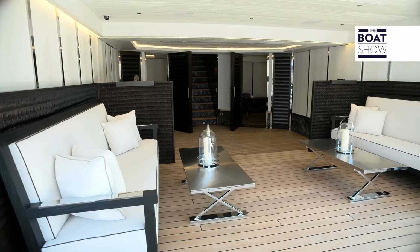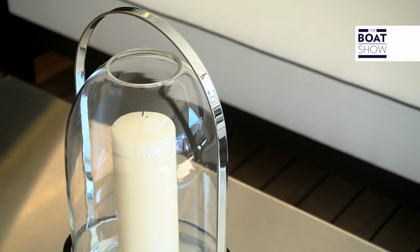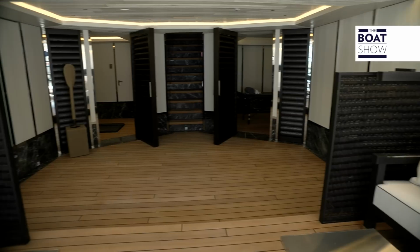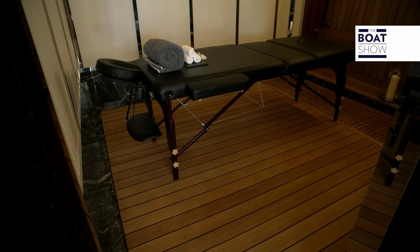The beach club is called just that on this mega yacht because it's an oasis of relaxation. There's a solarium, lounge area, bar, and inside a Turkish bath, gym, and massage room.